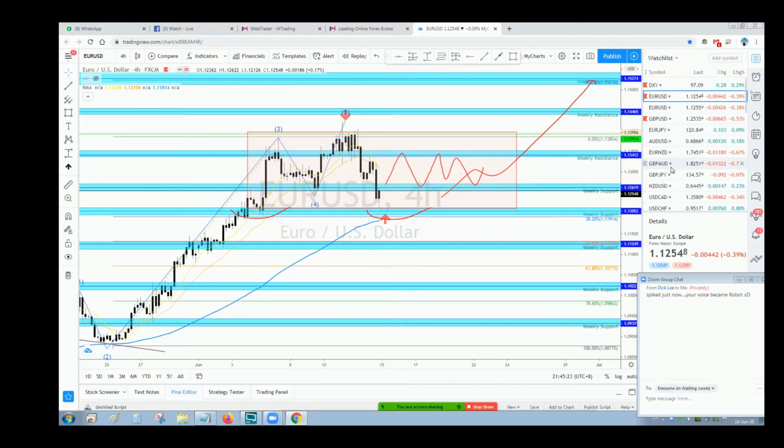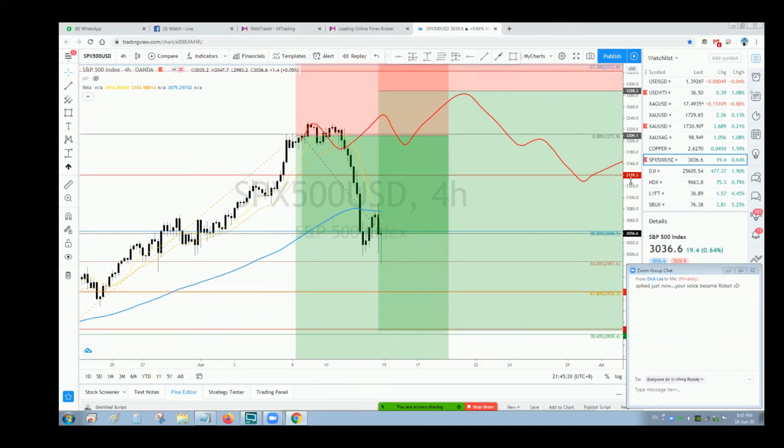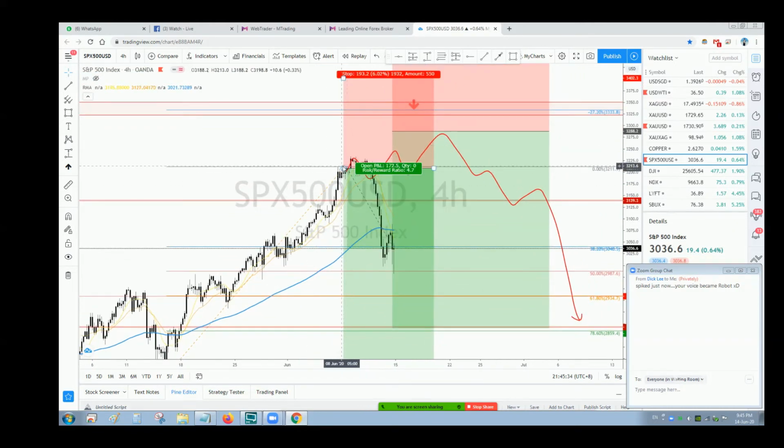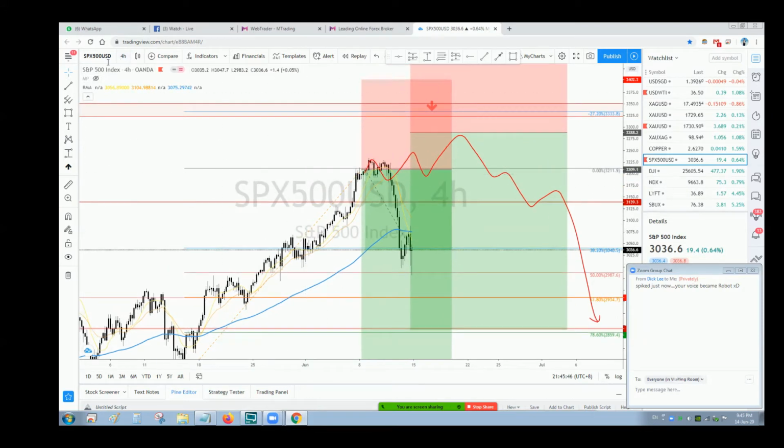And then the last one will be the S&P 500. Oh, this was the best trade I ever got. Last week I told you to sell at current market price, or maybe wait for further upside, and the trade played out exactly. We are looking at the H4 4-hour chart. You see, enter, and then we had some minor negative floating, and then boom, all the way down.